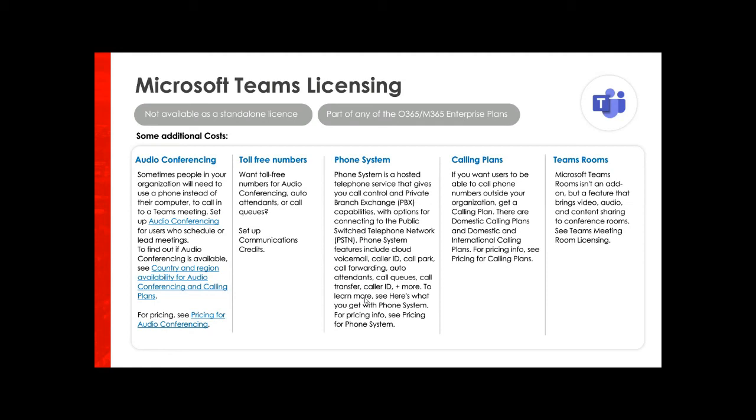The Department of Health was mentioned earlier. They had Teams built into their enterprise agreement and were able to quickly roll that out, having the technology already licensed. But with all things with Microsoft, there are out-of-the-box licensing rights, and there are other add-ons that come along. For example, if you want to build on the Teams platform to include things like audio conferencing, you're going to have to buy an add-on for that.